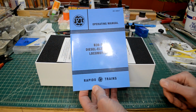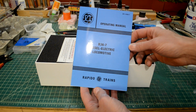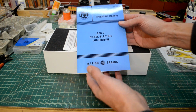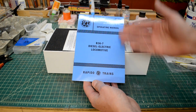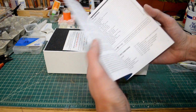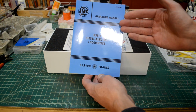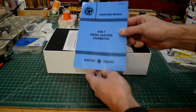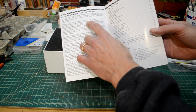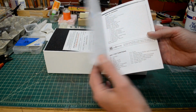So one of the neat things, and I read about this and saw this online, was they actually include a little bit more of a booklet, stylized after the original GE manual. And I did read through this, and if nothing else, you have to take the time to read Rapido's manuals, simply because they build so much humor into their stuff, even in this opening paragraph of why is this your first Rapido locomotive? No, seriously, we've been around now for almost 15 years.